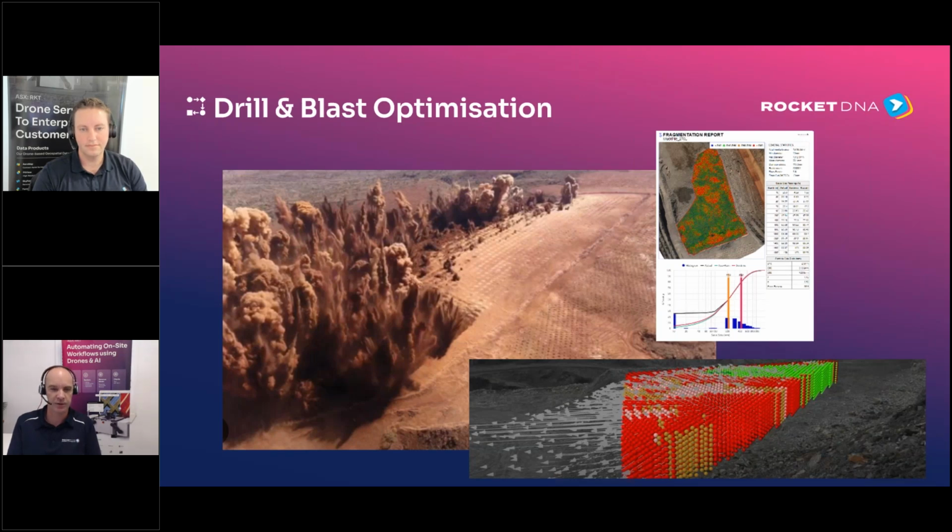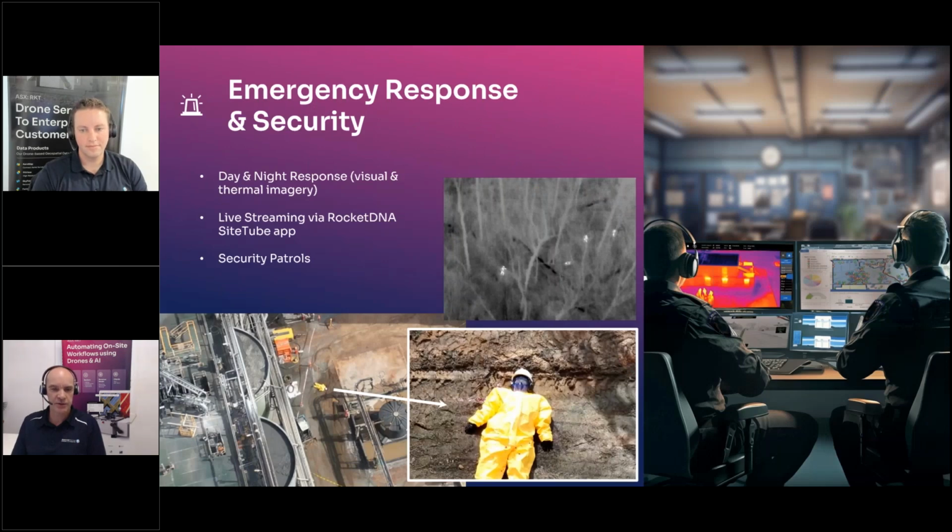Drill and blast, we do a lot of pre and post blast surveys. A lot of that data often is going into applications like Straios or ORPRO 3D for prediction of the heave and automated reporting of fragmentation. And emergency response, we've been involved with several mock emergency scenarios on mine sites. So there's one example you can see in the imagery there.